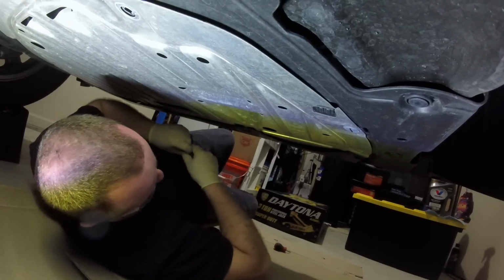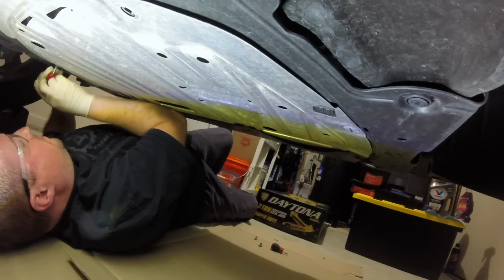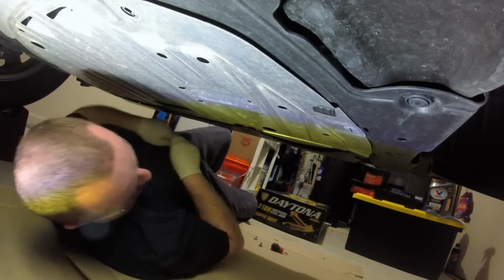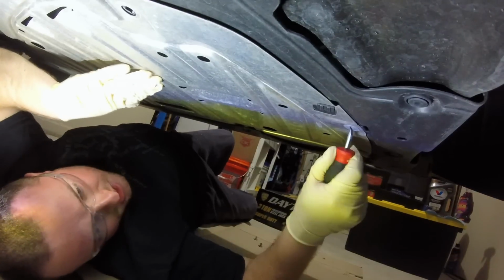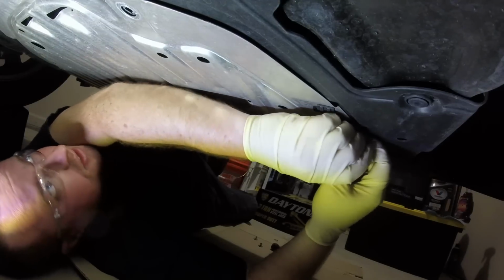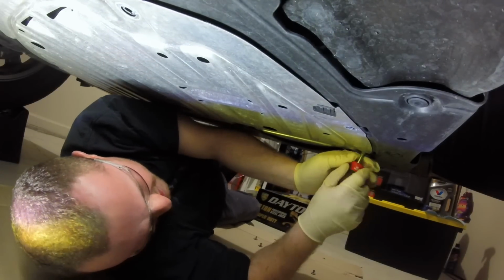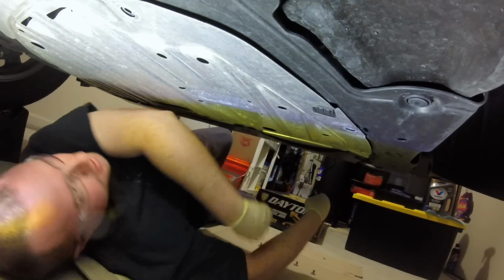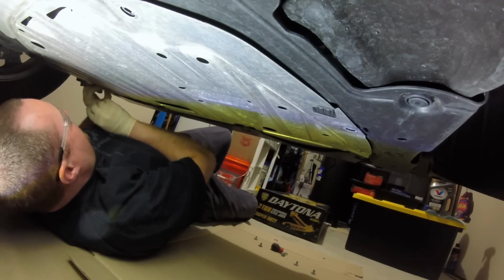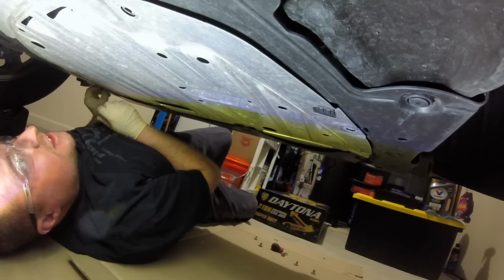They pop right out along with a bunch of debris, so just watch out for that. And there's several of them. At least the shield's aluminum. It's not plastic like some European cars. So many screws. I'm sure you can probably hear all the debris falling on the ground. I did not put my drain pan down here yet. Probably best to pull this off first, so you don't fill your drain pan with debris and contaminate the used oil.